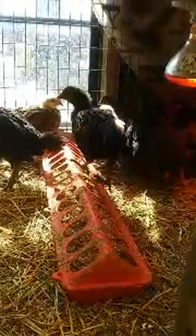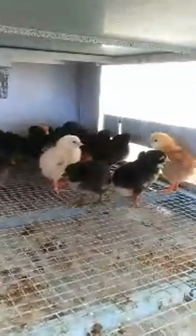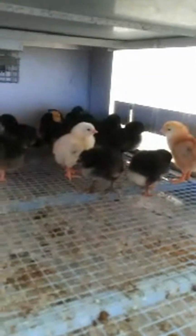This is the grow-off so that they don't go out directly into the free range until they're a little bigger and fully feathered. So this year we hatched over 100 chicks. And here are the shy ones, the babies that just hatched.